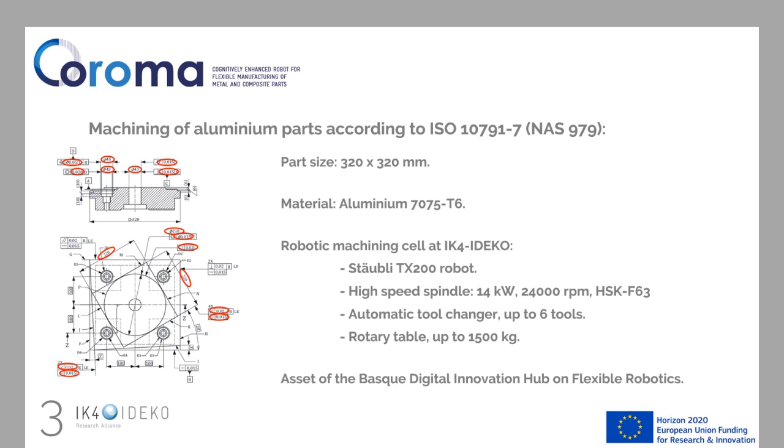In order to make an analysis of the overall performance of a machining robot, an aluminum part has been machined according to ISO 10791 standard. This standard is called Test Conditions for Machining Centers and is based on the American National Aerospace Standard 979, which determines the geometry tolerances of a part including circle, square, diamond, and hole features that a machine tool should be able to perform. The material of the part is aluminum 7075T6, which is highly used in the aerospace industry.